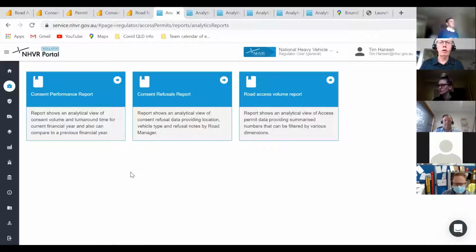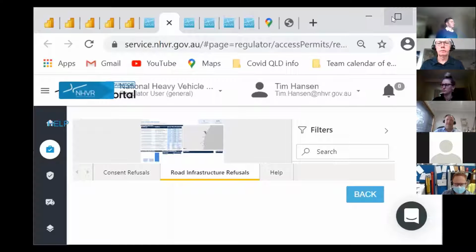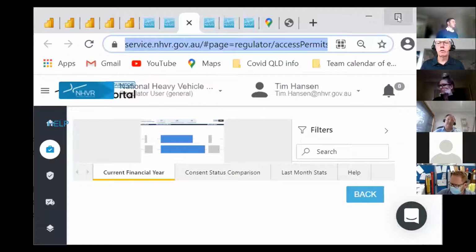But when you click on yours, if you only get the performance and the volume, just go into your settings and make that visible, the consent refusals one. So yeah, whoever's the administrator account for your council or council group holds that ability within the NHVR portal. But I encourage you, because it's not an easy step, if you can't see those three pages, then reach out for Tim. We're also looking at putting a video together on those two things, so that not everyone has to remember everything that happens in those show and tells. So we'll put a help video together.